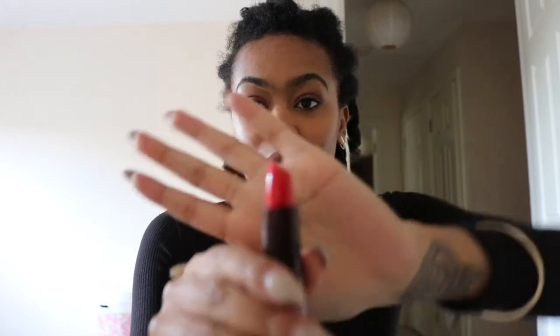So it is the Cat Fight lipstick from Fashion Fair. So pretty on the mirror.